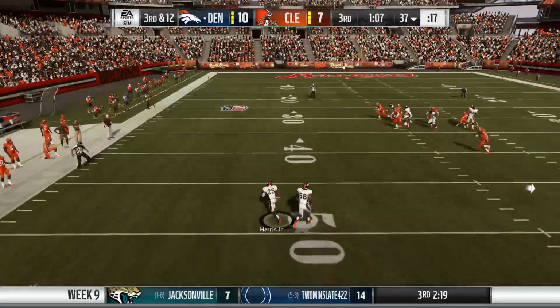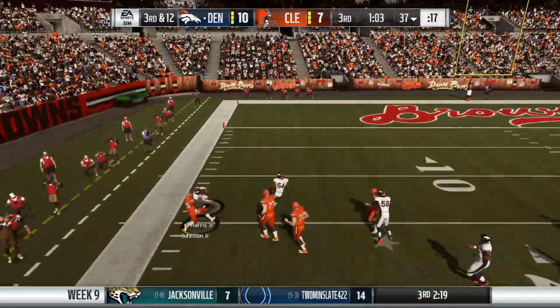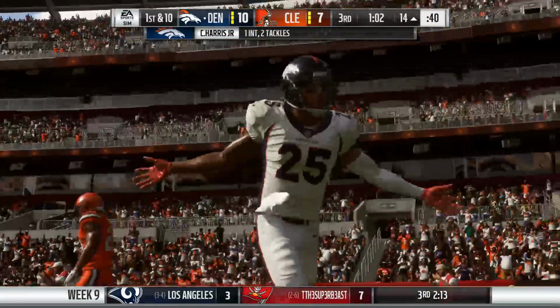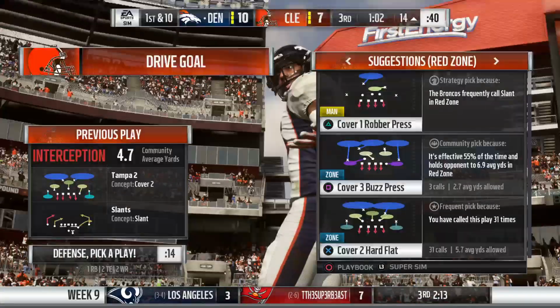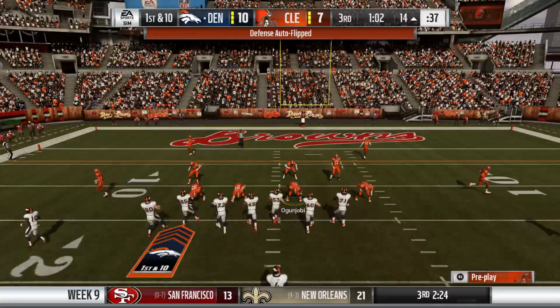Looking for Landry, and it's intercepted. It's Chris Harris with a pick. And they will finally get him, but not until he's all the way down inside the 15-yard line. Trying to get it to Landry there. And that's a great example of ball skills right there, partner.